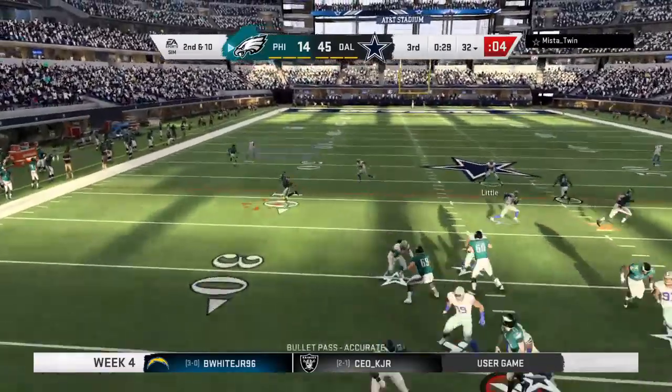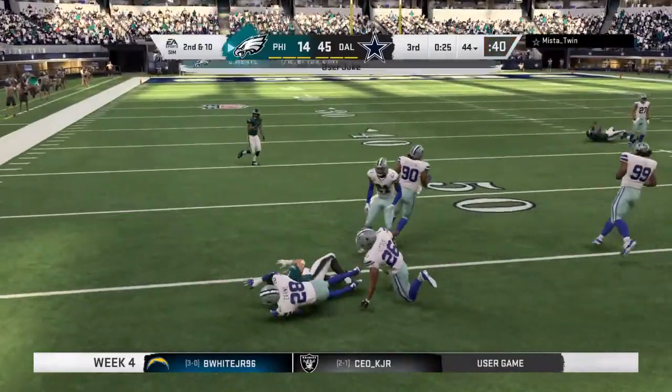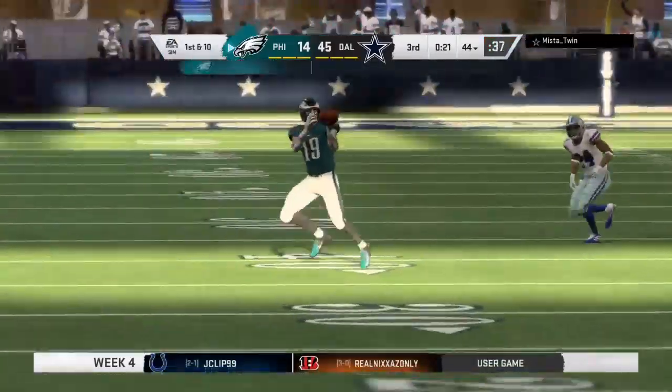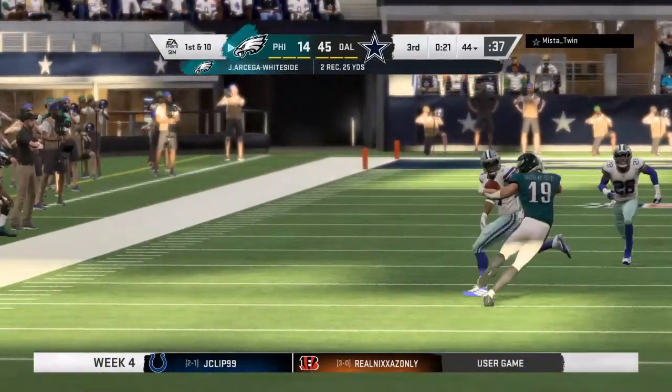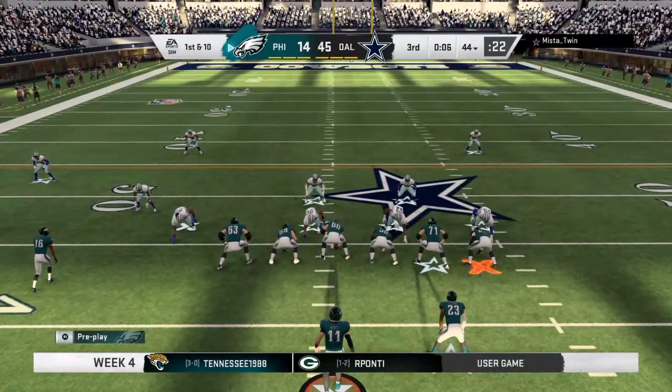Wentz now to throw. That's complete to Whiteside. And they'll get it up just short of the 45 at the 44. It's a gain of 13 and a first down for Philadelphia.